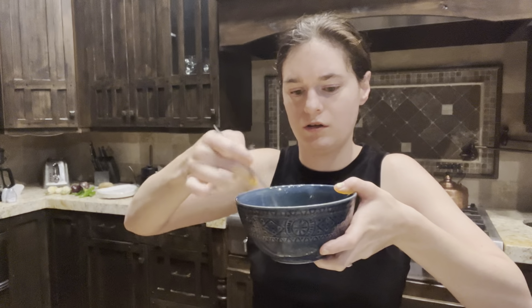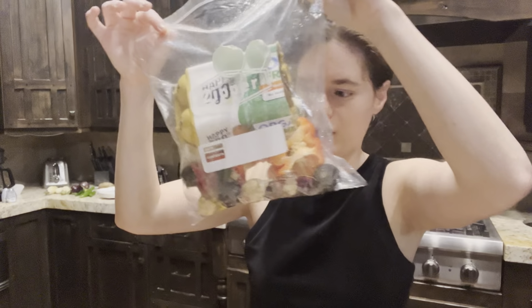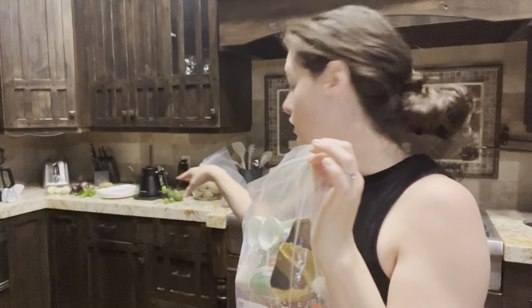Alright guys, we're making egg drop soup. We threw in some jalapenos. We're going to put the water to boil. And then just in the garbage, from everything cut up, and quite a few of the turns were off, so we're gonna toss them. I've gotta clean up this area in the back.